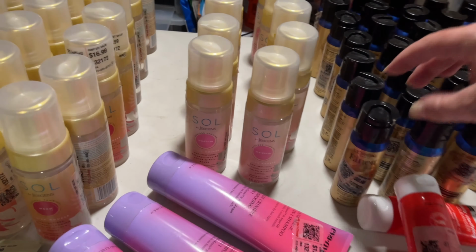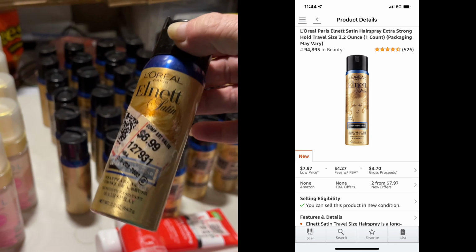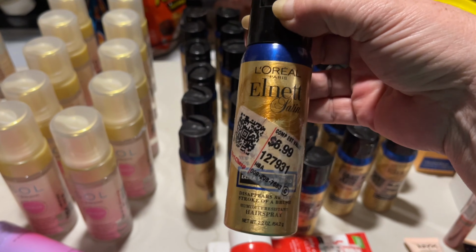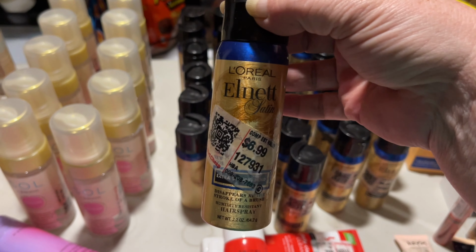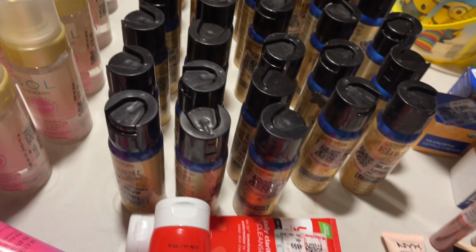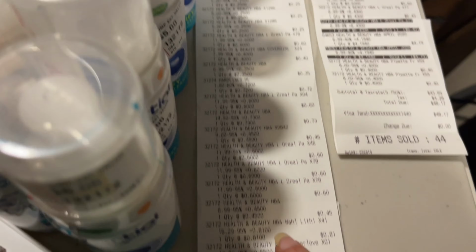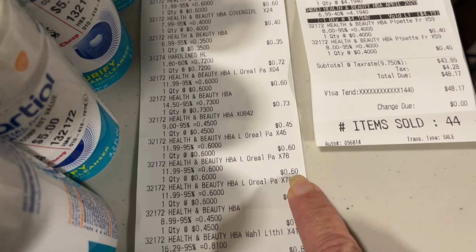So, not too shabby. And then these here, I only had just that one that was bad. So I've only got me 1 can of hairspray. But these are L'Oreal, and I am not ungated to sell L'Oreal. But for some reason, there are some products from L'Oreal that are letting me list. So I'm jumping on it. And I have 5, 10, 15, 20, 25, 30, 33 of those. And where were they at? I paid 60 cents a piece for them. You can see right there.